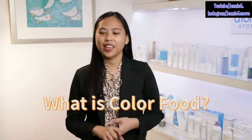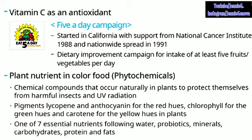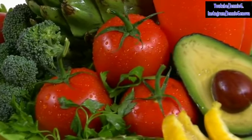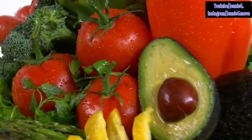What is color food? As we all know, vitamin C is an antioxidant. Plant nutrients in color food, or phytochemicals, are chemical compounds that occur naturally in plants to protect themselves from harmful insects and UV radiation. Pigments: lycopene and anthocyanin for red, chlorophyll for green, and carotene for yellow in plants. One of seven essential nutrients following water, probiotics, minerals, carbohydrates, protein, and fats.